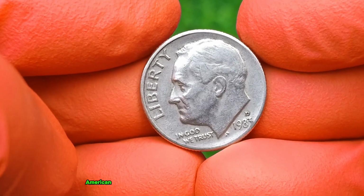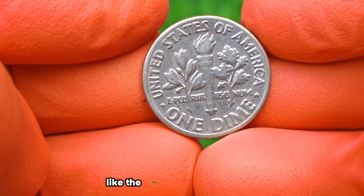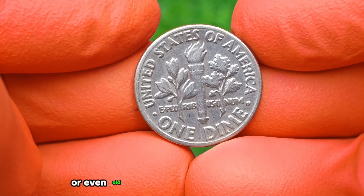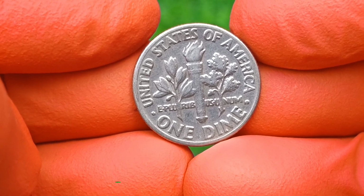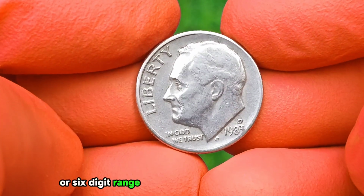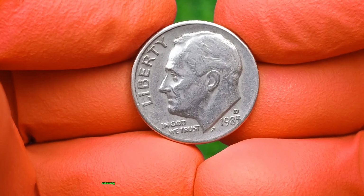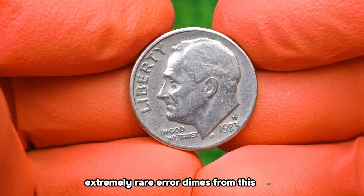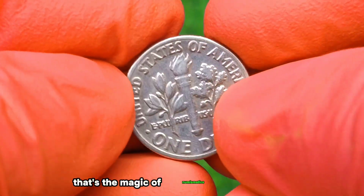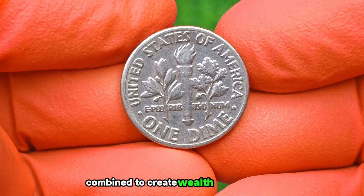The market for rare American coins has exploded in recent years, with collectors hunting for hidden gems like the 1983 D dime in coin rolls, flea markets, or even old coin jars in their grandparents' attic. Auctions have seen these rare coins sell for figures in the five or six-digit range, depending on rarity and condition. Some reports even suggest that certain extremely rare error dimes from this year have topped $300,000 in private sales. That's the magic of numismatics, where history, rarity, and human error combine to create wealth out of thin air.